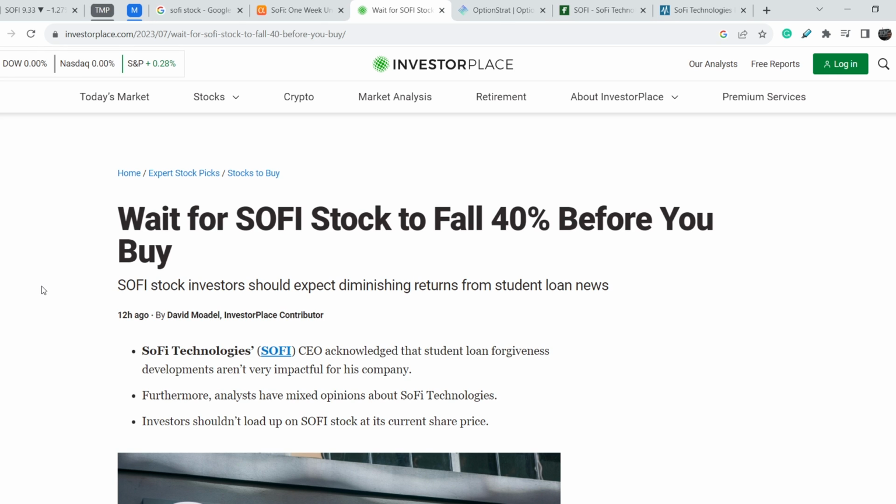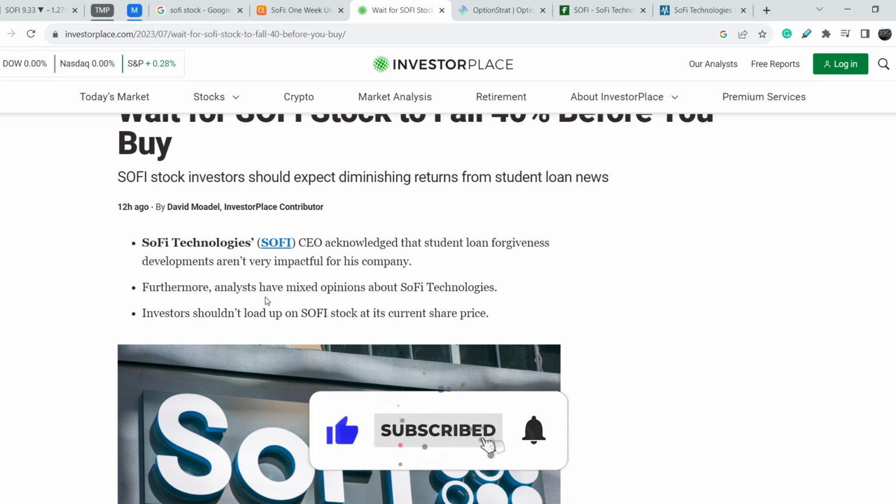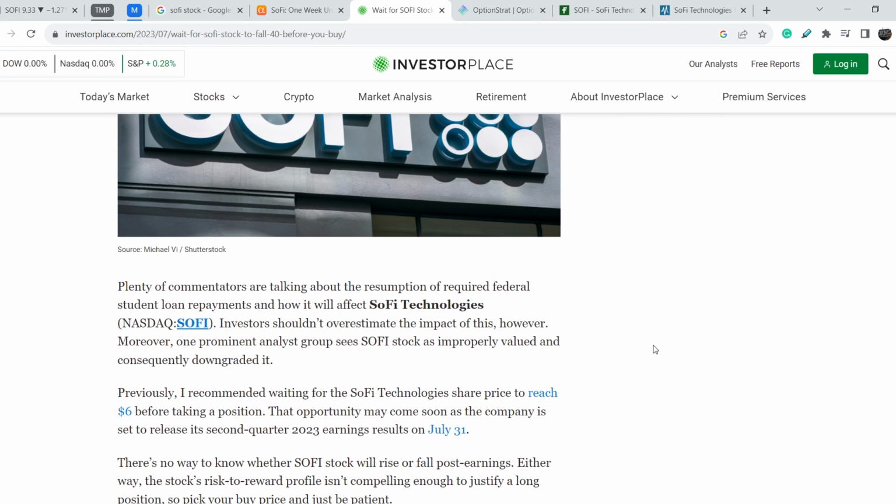We are on Investor Place, and this article was published just 12 hours ago, and it says, wait for SOFI stock to fall 40% before you buy. SOFI stock investors should expect diminishing returns from student loan news. And the key bullets of this article are the following. The CEO acknowledged that the student loan forgiveness developments aren't very impactful for his company. Furthermore, analysts have mixed opinions about SOFI Technologies, and investors shouldn't load up on SOFI stock at its current share price. And it is quite an interesting article.